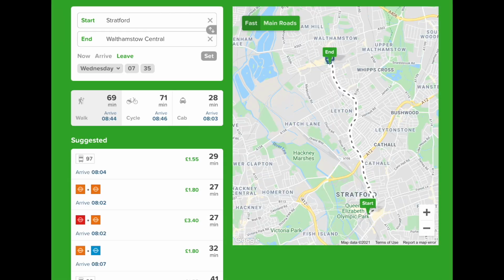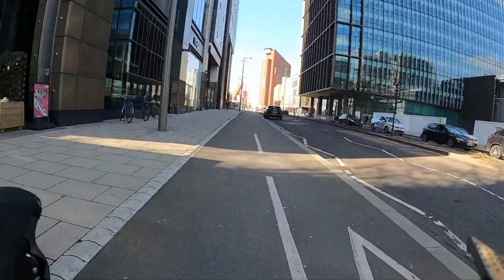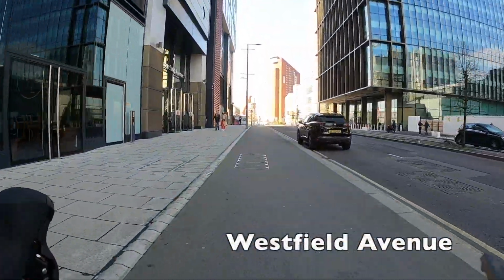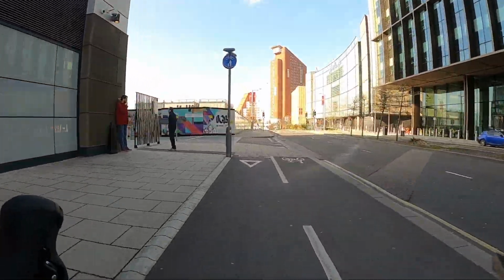Right, let's get going. So we're starting on the Olympic Park side of Westfield's shopping centre and you head straight down Westfield Avenue. That's where the journey begins. There is a cycle track on this road and it starts off really promising. There's a good one here.